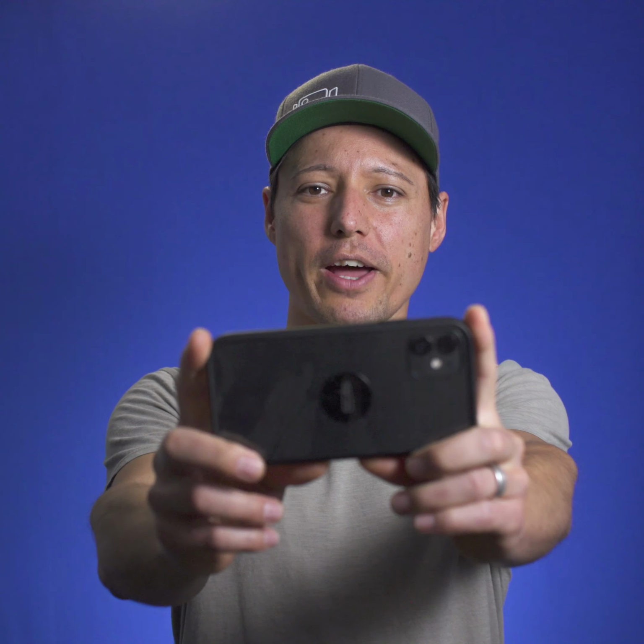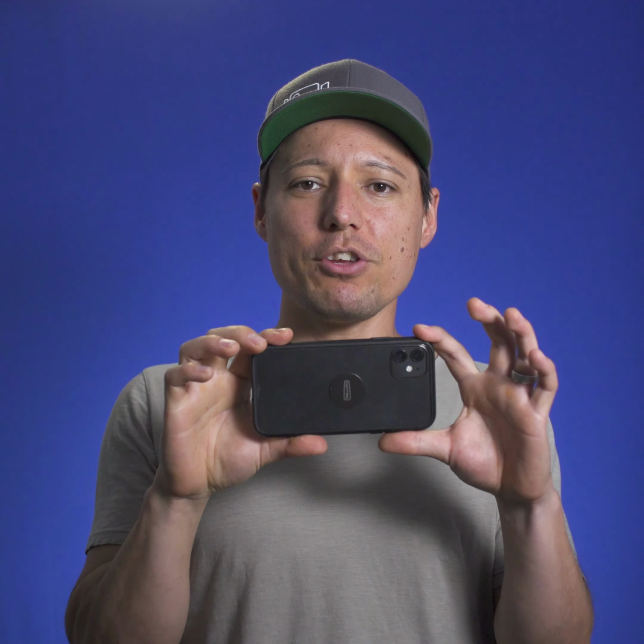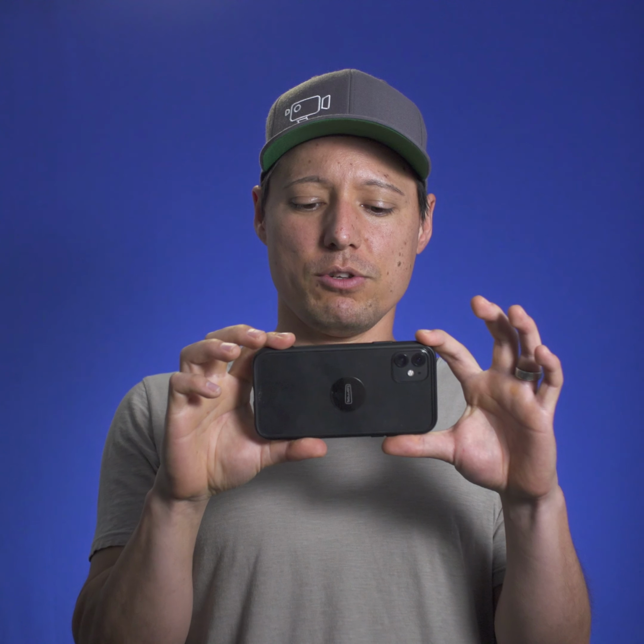Now when I say be the tripod, that just means you want to be thinking about how you can keep your phone as steady as possible when you're filming. This has to do with keeping your phone close to your core. This makes sure that as your body is steady, your phone's going to be steady as well. What you don't want to do is be holding your phone out here with one hand. That's going to get really jiggly. So think about keeping your elbows at your side and bringing your phone as close to your chest as possible while you're still able to see what's going on the screen.